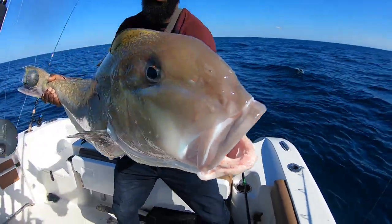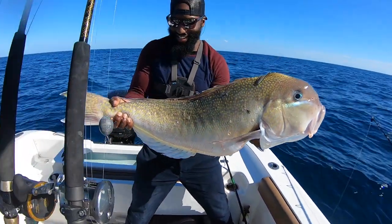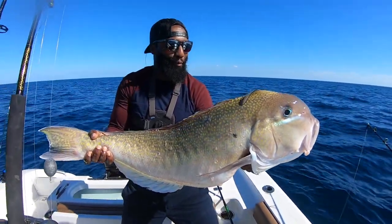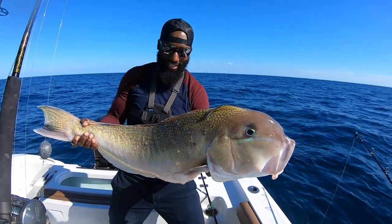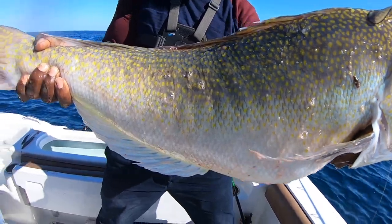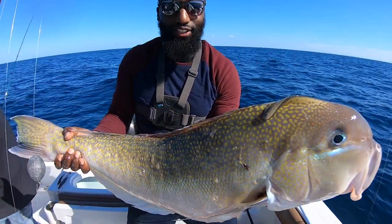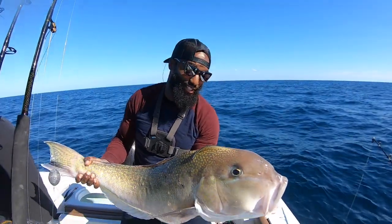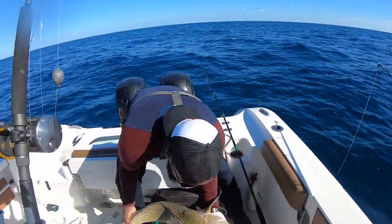Got this huge tilefish, target species that we came out here to catch, 900 foot of water. Man, what a beast. The head on them. The beautiful colors. This girl's going in the cooler, guys. Woo! I'm shaking right now. This is a heavy fish. I'm gonna put her down.